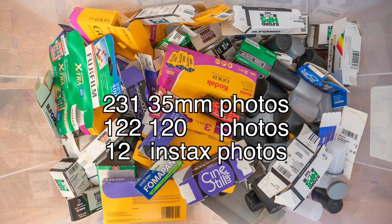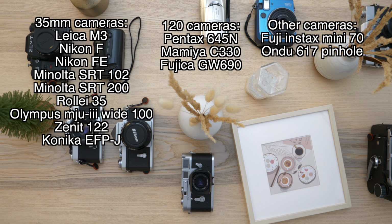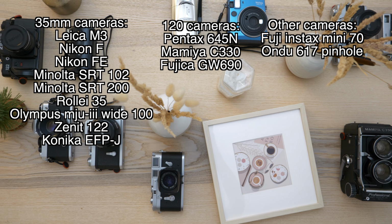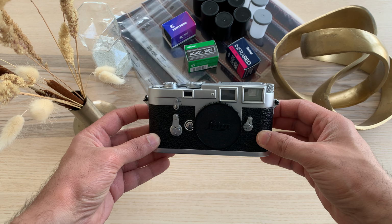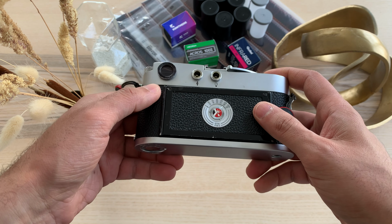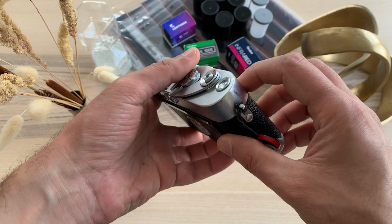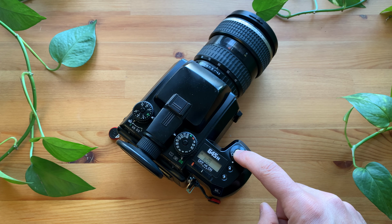I posted 231 35mm photos, 122 120 photos, and 12 Instax photos. I used a total of 14 cameras, 9 35mm, 3 medium format, 1 pinhole camera, and 1 Instax camera. My favorite 35mm camera was Leica M3 with 116 posted photos, and in the second place, Nikon F with 77 posted photos. And my most used 120 camera was Pentax 645N with 68 posted photos.